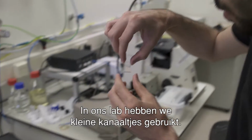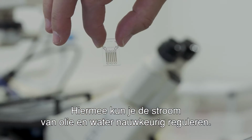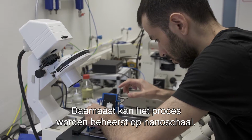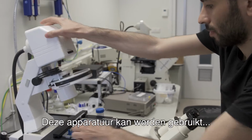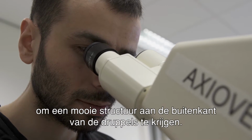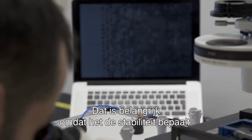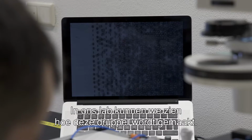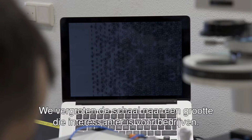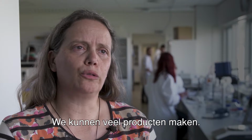NanoNextNL. What we've done in our lab is actually use very tiny channels. If you use them, you can control the flow of oil and water in a very precise way. And besides that, it also allows you to control the process on a nanoscale. So you can use these devices to have a very nice structure on the outside of the droplets. And that's very important because that determines their stability. What we do in our lab is learn from one device how one droplet is made, and we scale it up to a scale which is much more interesting for industry. So we can make a lot of product.